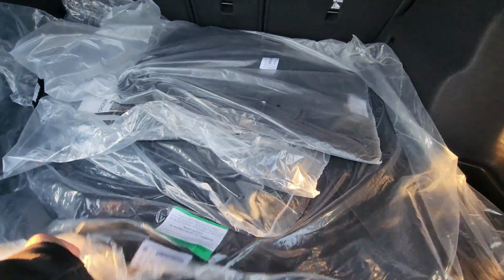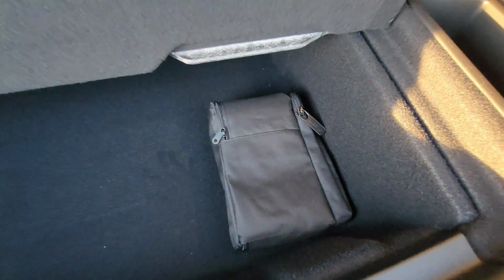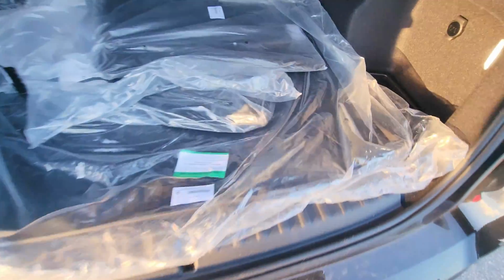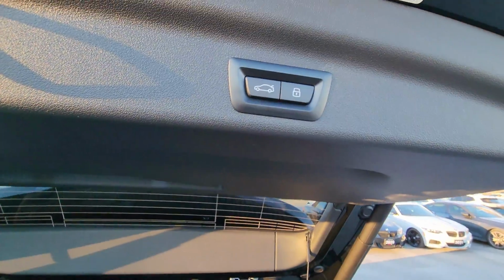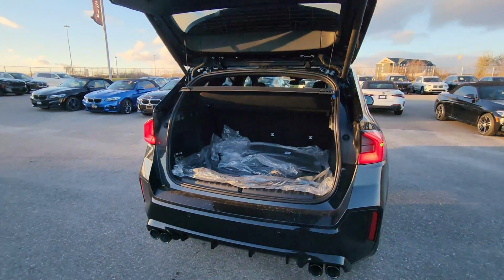And just gonna lift this all up so you can see what's underneath. So same amount of space that we had in the non-M35 model, and this can stay propped up if there wasn't so much stuff here. And in there's a little tire inflator kit with your wheel lock key and tow hook. Up top, button to close, another one to close and lock. But I'm just gonna kick my foot underneath so we can do this the fancy way.